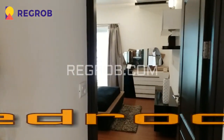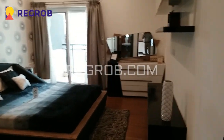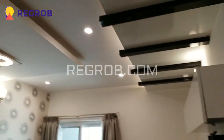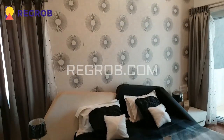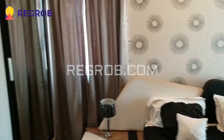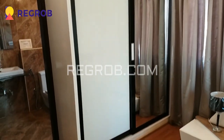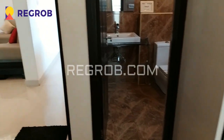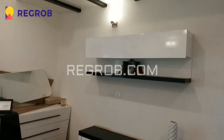And here comes the first bedroom of this flat. As you can see, the room is very spacious and skillfully designed with laminated wooden flooring. As you can see, the interior is very beautiful. And here comes the wardrobe section. So this is the entire view of the bedroom area.